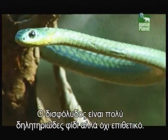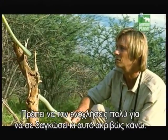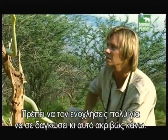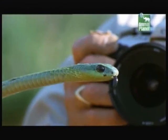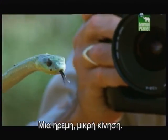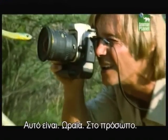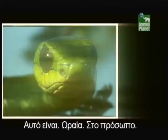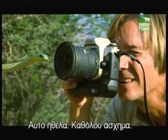Boomslang are not aggressive snakes. Highly venomous, but certainly not aggressive. You've got to really fool around with them and look for trouble before you're going to get bitten by one. So this is exactly what I'm doing, but I must try not to get bitten. Just a gentle, close movement. That's it, that's it. Oh, beautiful. Right in the screen. Yeah, that's what I'm looking for. That's not bad at all.